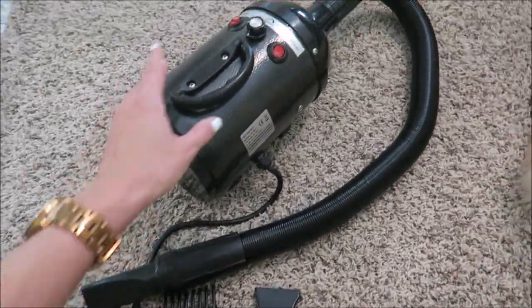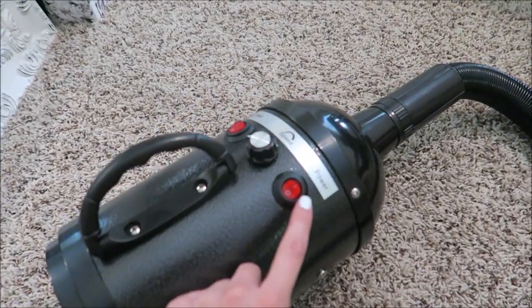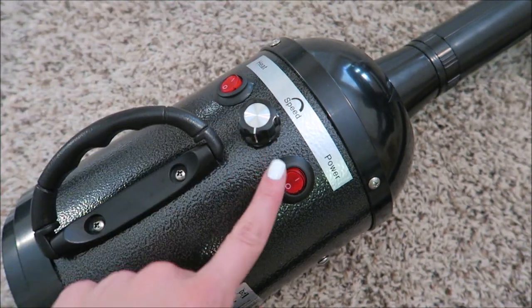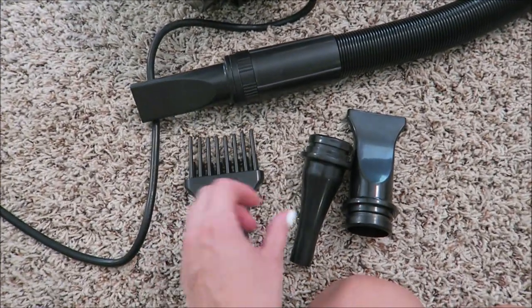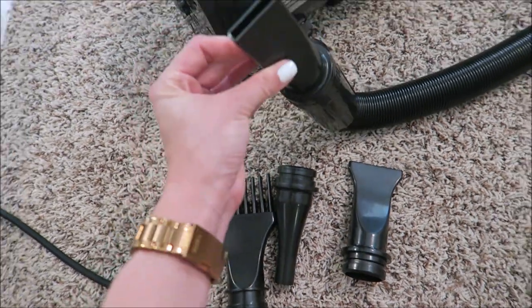So if you can see, it obviously is a little bit bigger and heavier than a normal hair dryer, but it has your power button, your speed, and you can change it completely customized to where it's super high or very low. And then of course you can add heat or no heat. And it also comes with a variety of different heads that you can change it out to get the perfect style.